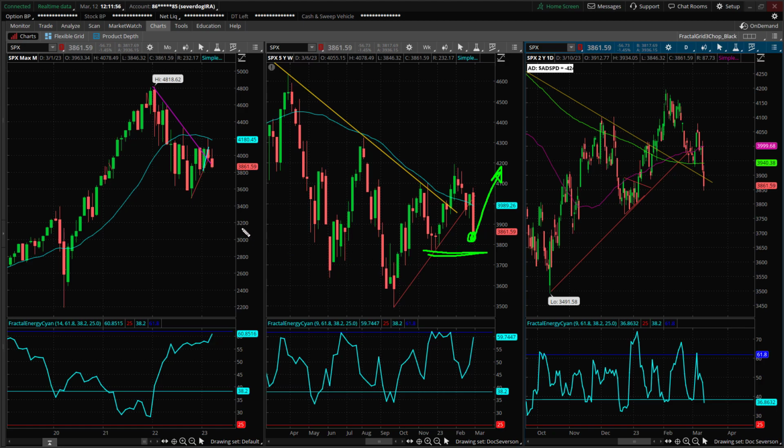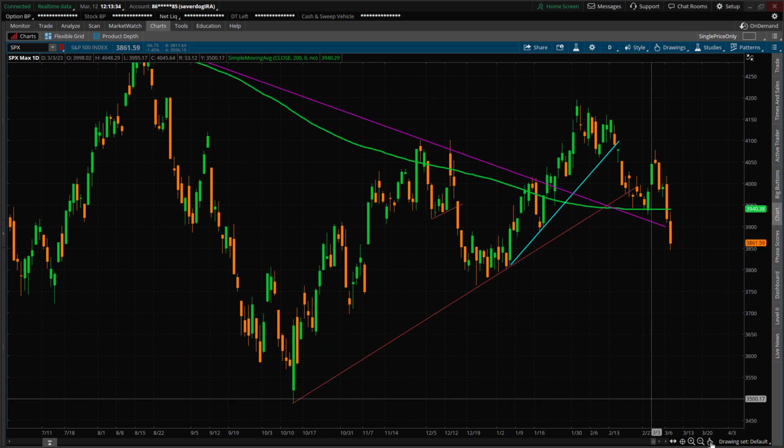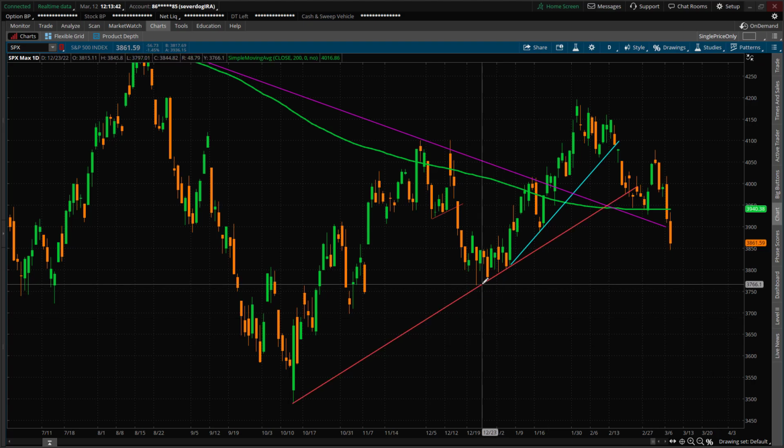Certainly at this point, you'd have to say that the path of least resistance is to the downside. Now, the next thing we need to look at is fib retracements. And fib retracements can be important. They can show us obvious levels where the price will typically react.